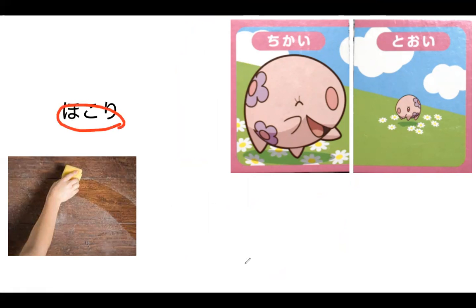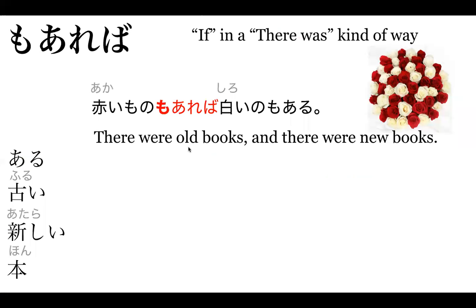What is hokori, do you think? I don't know what it means off the top of my head, but seeing as a picture, I'm guessing it's like sweeping or like cleaning. It is actually dust. I just thought this was a good picture. Ah, dust. Hokori, dust. Now I have two words right here. What do they mean? Shikai and doi. Shikai, I know it's close. And doi is definitely the opposite so far. Perfect. Just double checking, what does hokori mean? It means dust. Okay.